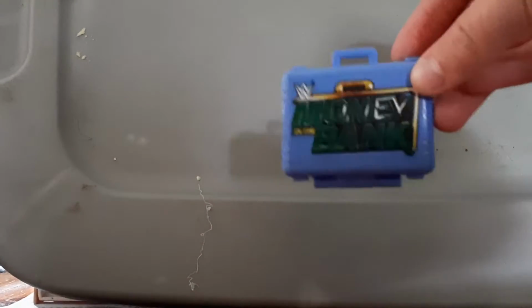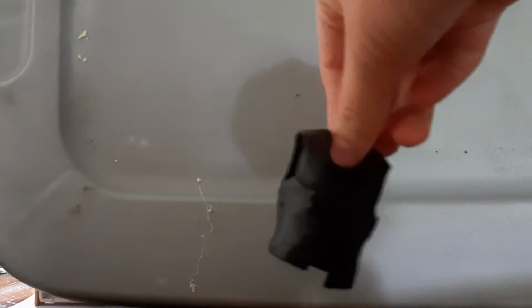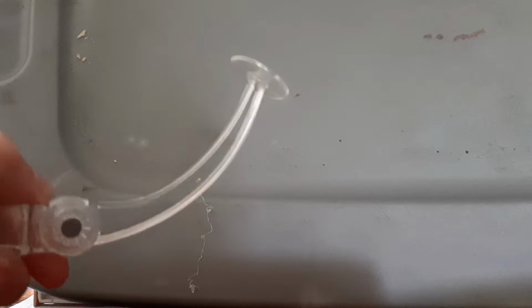Here we have a Money in the Bank briefcase from 2017 when Baron Corbin won it. My Bobby Lashley's entrance vest. We got a Bada Boom shirt. We got a sledgehammer that came with Bobby Lashley. We got the figure poser.